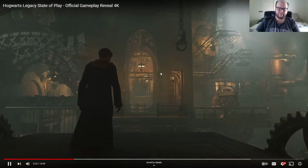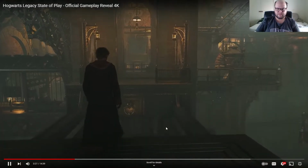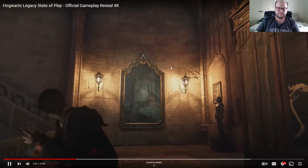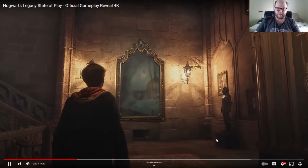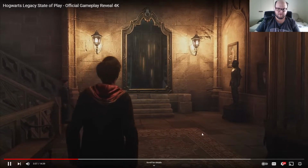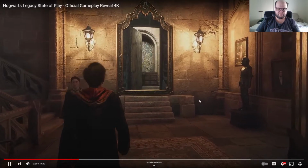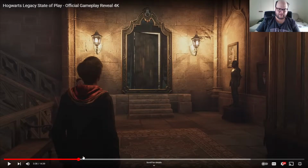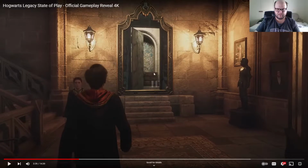The portrait suit may move. Listen for the first spell. That's Accio. As well as challenging puzzles that will and again. Portrait's moving. Let's go back just a bit. So we actually find a hidden chest.